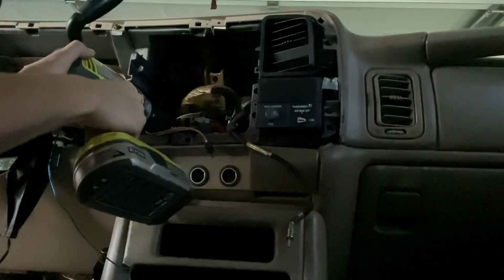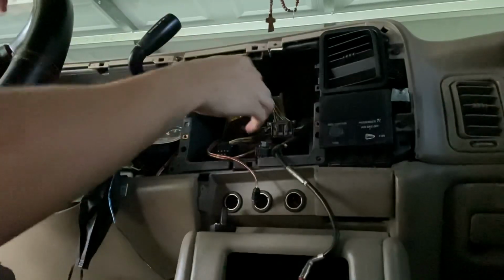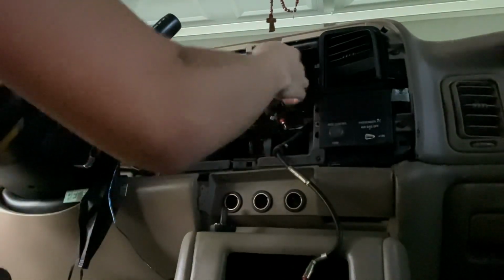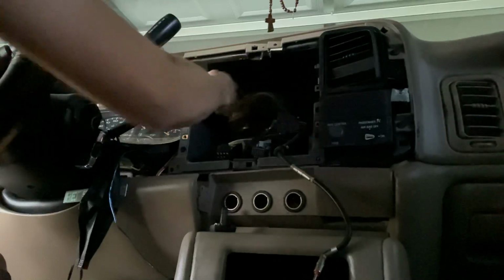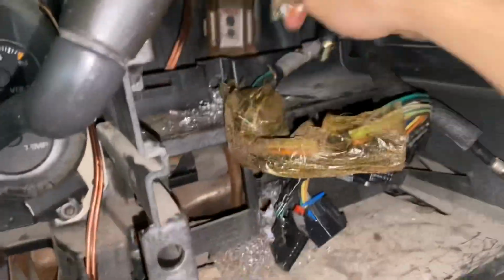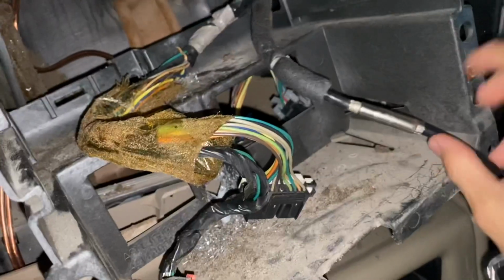Now we're gonna drill out the other one. These things are gonna be on there good, so if they're on there pretty tight or snug, I mean, that's just how they are. So I actually got it to come off. Oh, I forgot, there's a little clip back here that's holding the cable in, but after that, we're gonna take everything out of the way.